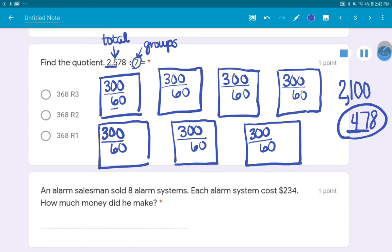So 60, 120, 180, 240, 300, 360, 420. So if I've used 420 of the 478, almost there. We're almost there. How many do I have left? You have 58. I have 58 left.